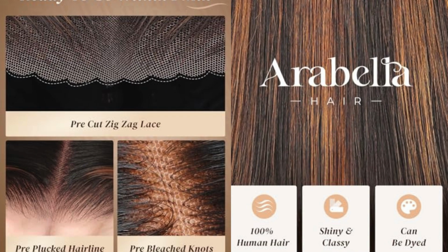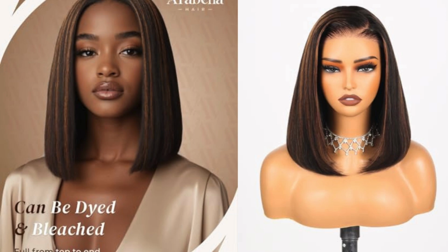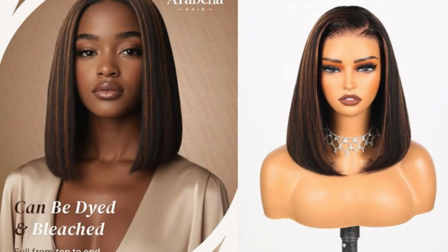And it's so breathable, it doesn't feel like a helmet on your head. Y'all know what I'm talking about. Some wigs be feeling like a whole football helmet. Not this one. Sis, if you've been wanting to try something new, something bold but still classy, this highlight bob lace front wig is a total confidence boost.